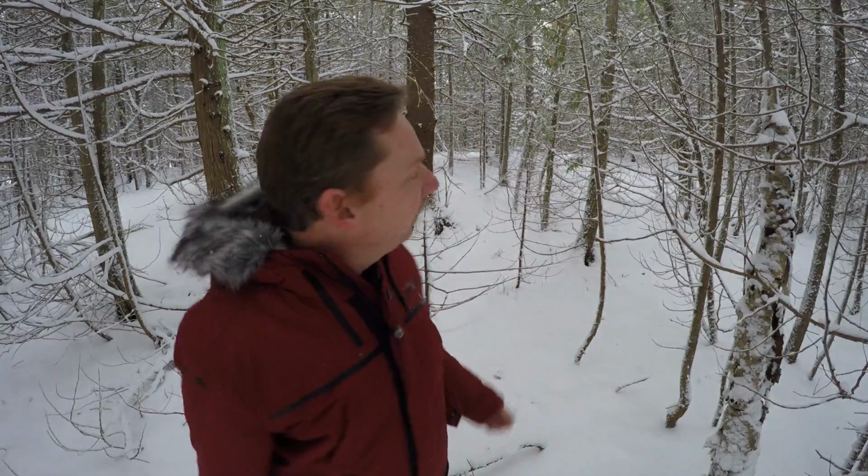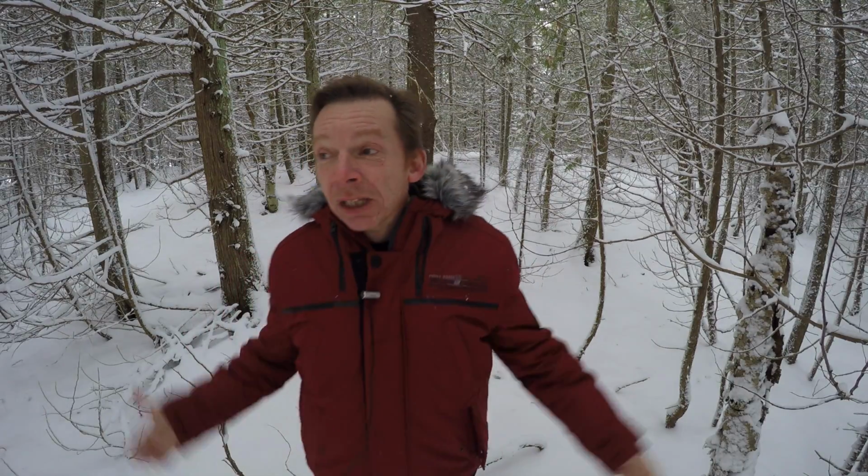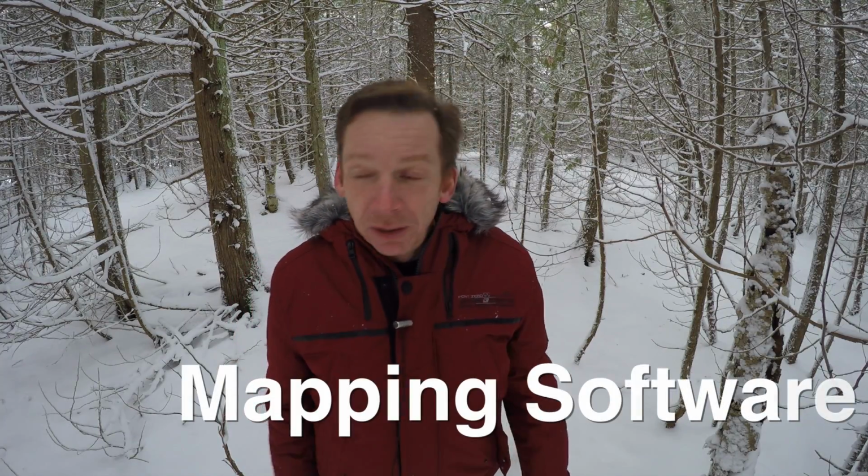All right, guys, so my point is, even in the summertime, one tree looks pretty much like the next when you're out in the bush. And in the wintertime, when everything's covered in white like this, it's beautiful, but it's pretty easy to get turned around as well. So the point of all that is that I think mapping is really handy to have with you out on the sled.